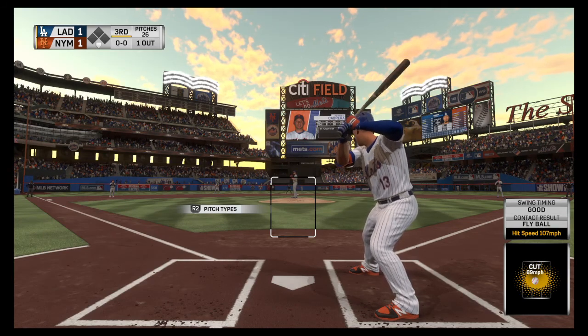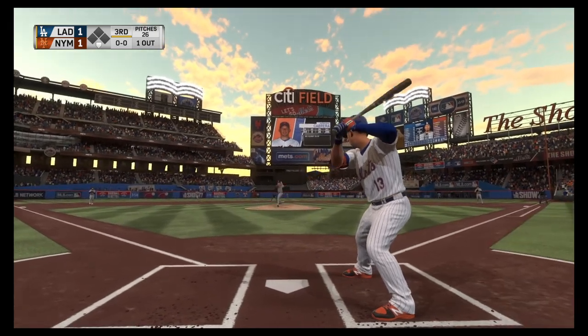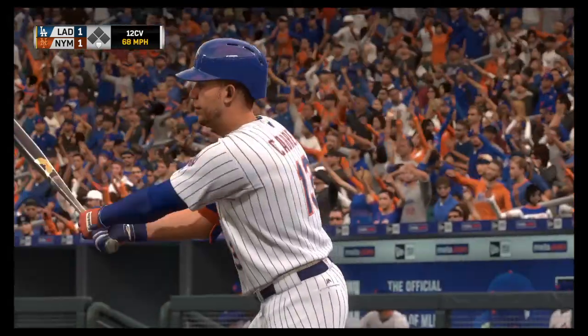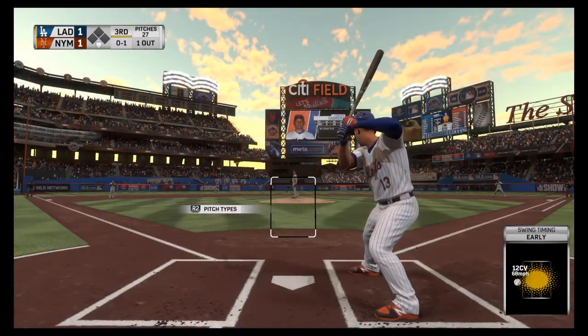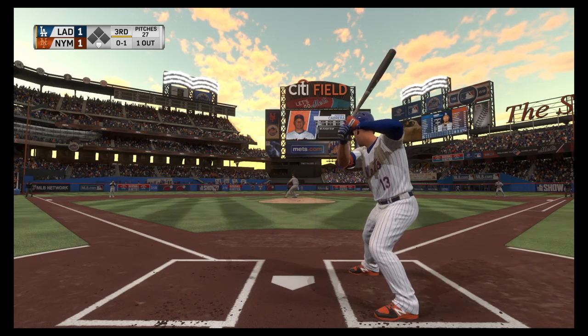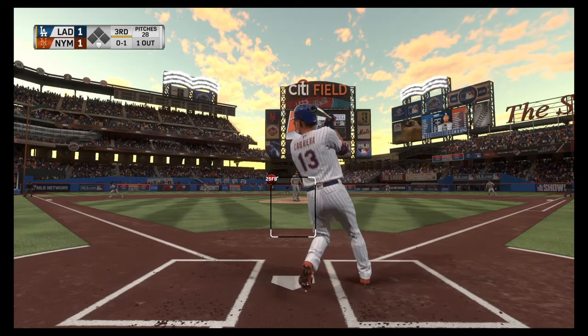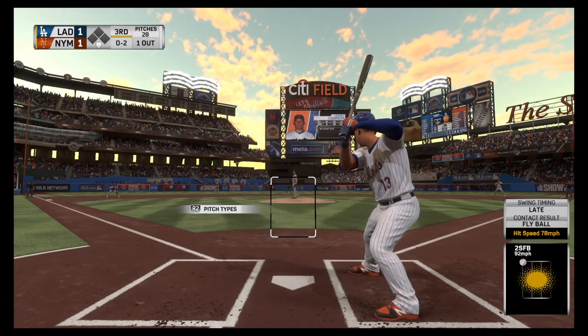Third baseman, number 13, Asdrubal Cabrera. Here now is Asdrubal Cabrera as Darvish will jump ahead of him here with strike 1. Flied out in his first at-bat, so make him 0 for 1 so far. 0-1 count. Here it comes. This is swung on and lifted down the left field line, but it'll get back into the crowd as he jumps ahead of him now.